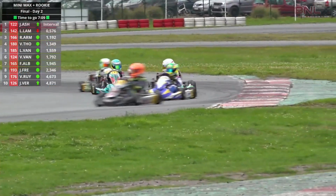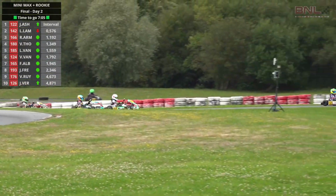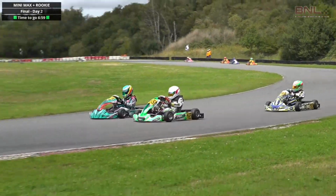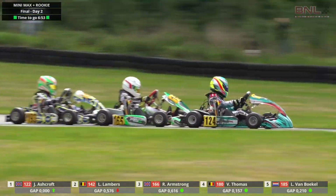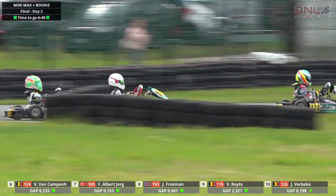And Vic van Kampenhout, slight touch between him, left front to right rear, between him and Finn Albert Jorgensen. And Jack Freeman is just keeping very, very patient. Vic van Kampenhout into the right-hand hairpin at the top right-hand corner, now gets through, retakes the position off of Finn Albert Jorgensen, who has, right up his exhaust pipe, Jack Freeman.